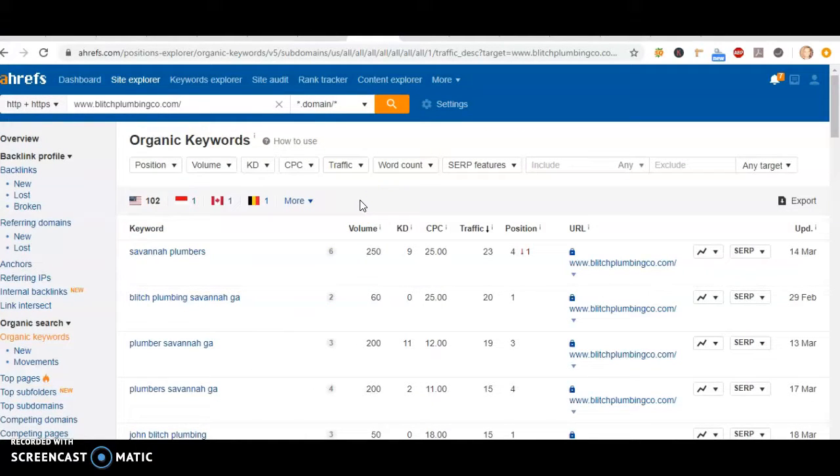Statistics prove that the guy who's in the top position gets 33% of those clicks. So that's a massive amount of business that you're missing out on not being found for them.